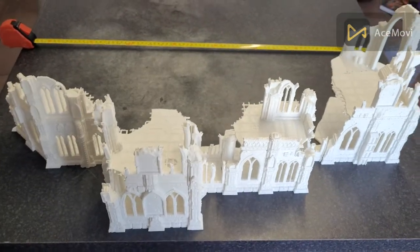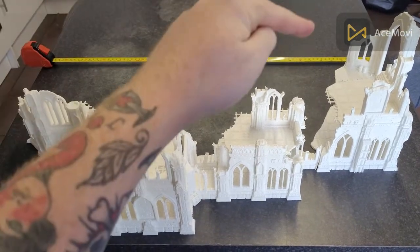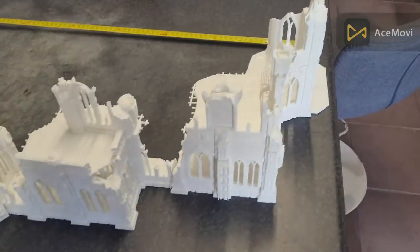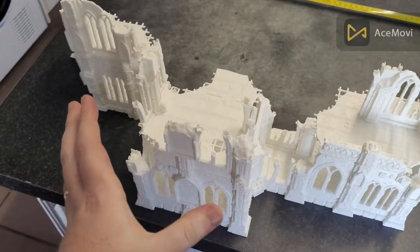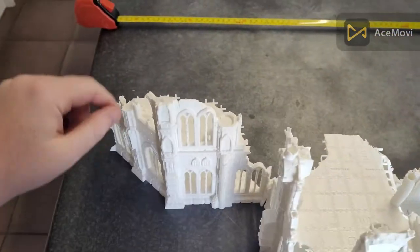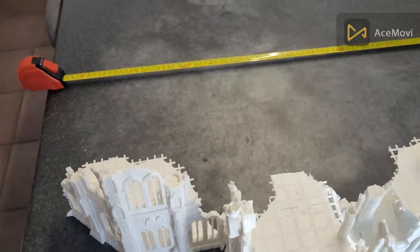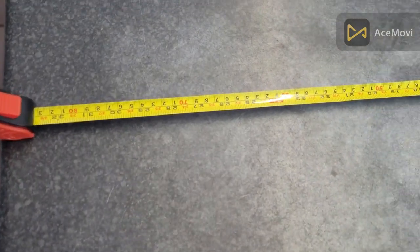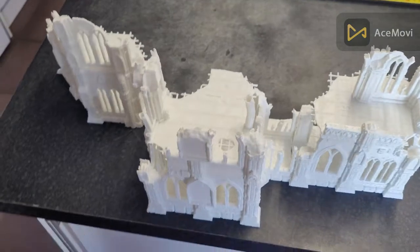We have done half of this building, which is about 2.5 feet long. I want to show you around a little bit: all these little side sections, these corner pieces, balconies, corner wall right on the end here. I want to bring some models in for some scale as well, because it's a big old bit. As you can see, there's our measurements, it's a big thing. So we're going to bring some stuff in for scale now.